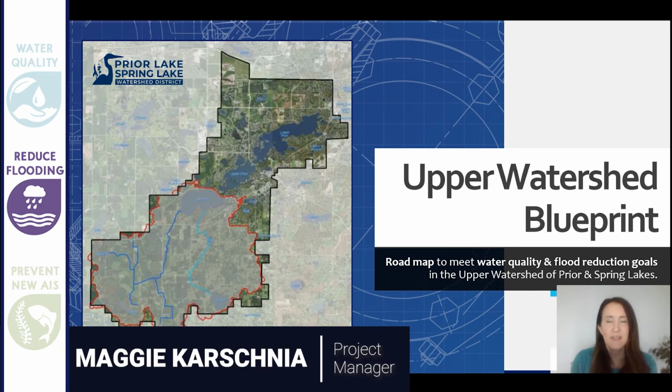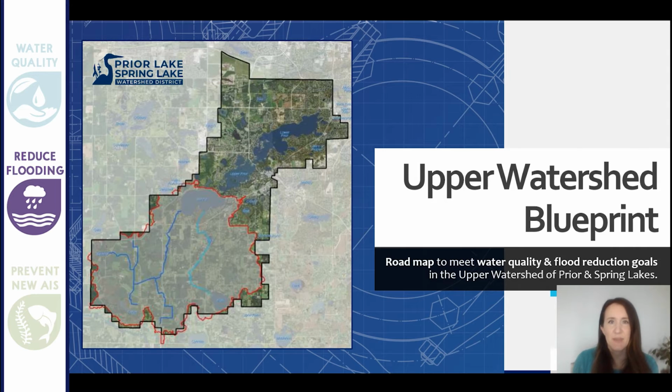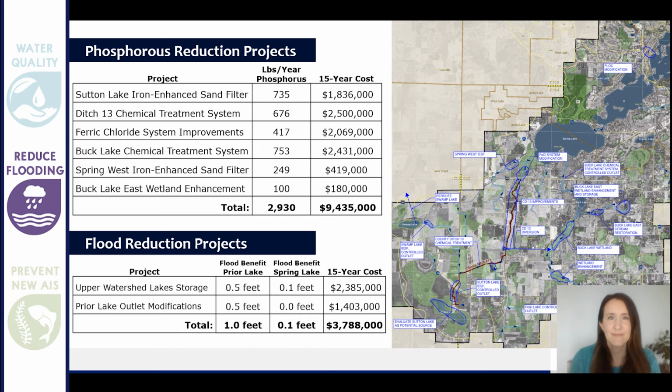In 2020, work began on developing an upper watershed blueprint study to help the district meet its water quality and flood reduction goals on Spring and Prior Lakes within a 10-year timeframe. This study has shown that we can gain up to 1/10 of a foot in flood reduction on Spring Lake during a 100-year storm event, as well as meet state water quality goals by completing a variety of prioritized projects.